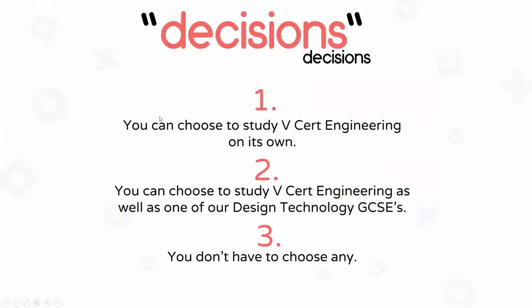So you've some decisions to make. You can choose to study the VCert, the engineering qualification, on its own, or you can, if you're really interested in technology, choose to study the VCert engineering and one of our design technology GCSEs. So that's either graphics or product. So you can double opt, we call it. Or you don't have to choose any at all, and you can leave us at this point. So you can choose VCert Engineering on its own, VCert Engineering and one of our GCSEs, or you don't have to choose any at all.